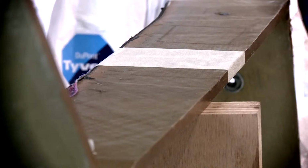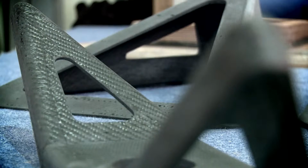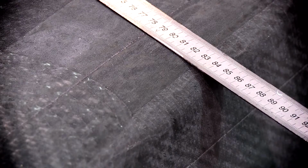It's going to take thousands of man hours to build each Volvo Ocean 65. In this footage from the Multiplast factory, we see some of the many components that will go into each boat.